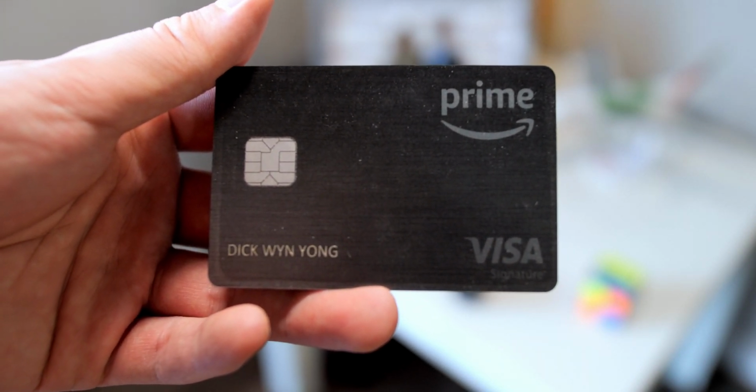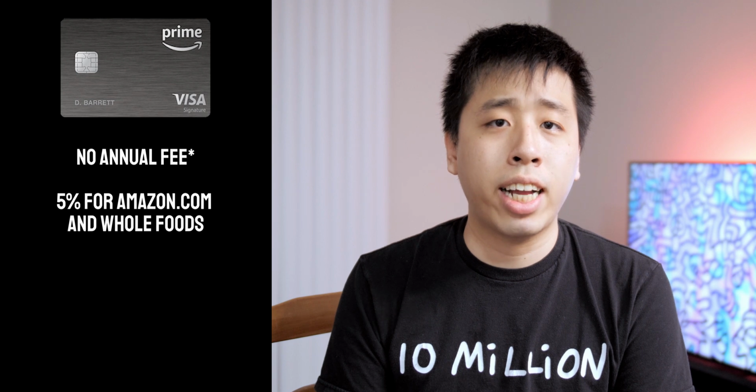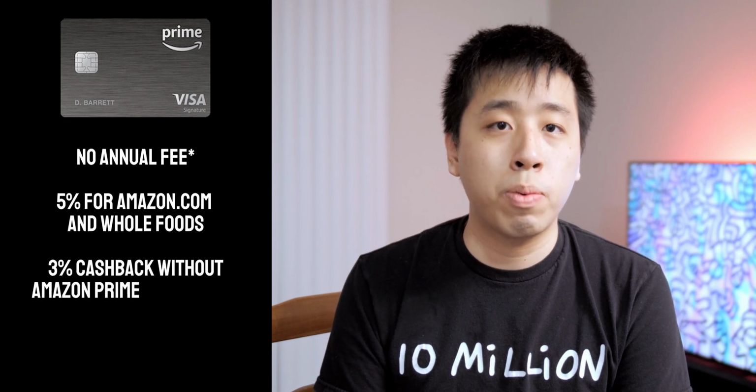As for shopping on Amazon, I turn to my trusty Chase Amazon Prime Rewards credit card. This is my very first Chase credit card and also my very first metal card. Yes, this card is primarily made out of metal and has a little heft to it. On paper, this card doesn't have an annual fee, but in order to get that sweet 5% cashback on all Amazon and Whole Foods purchases, I'll need to have an active Amazon Prime subscription, which costs $119 per year. If I don't, that 5% cashback goes down to just 3%.